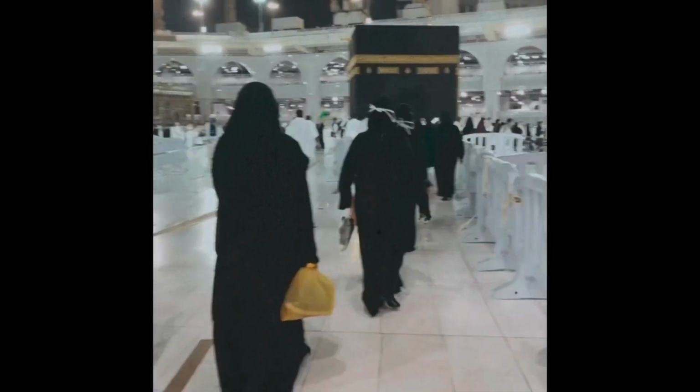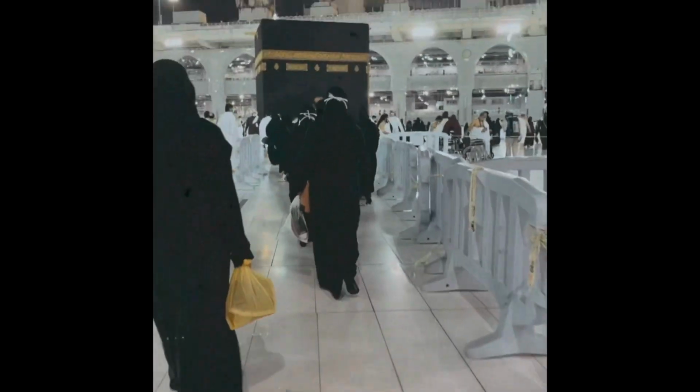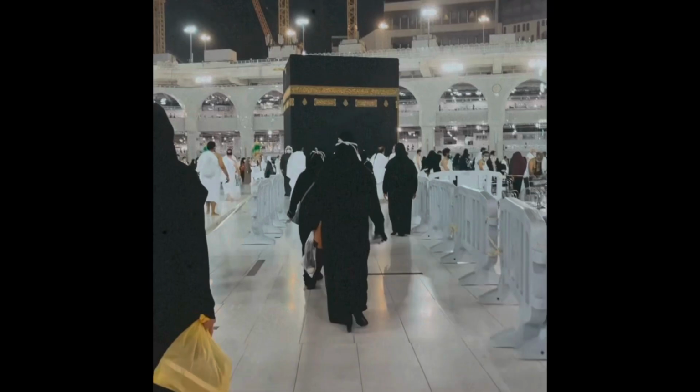May Allah bless every Muslim around the world to visit the Kaaba Sharif. Ameen.